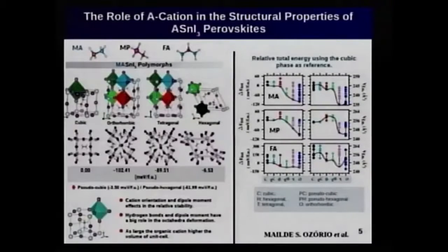If you look at the orthorhombic and tetragonal, you observe that these structures have a higher energetic stability in comparison to the cubic. The reason for that is that in the orthorhombic and tetragonal cases, you have almost null or completely null cancellation of the dipole moment. In the case of hexagonal, you do not have complete cancellation of the dipole moment, but you have an effect of dimensionality. Due to the lower dimensionality, the organic cation tends to orient toward the inorganic layers.